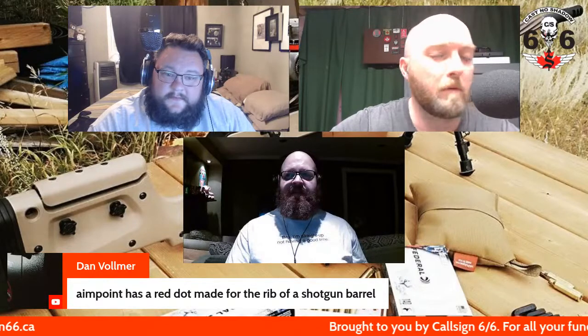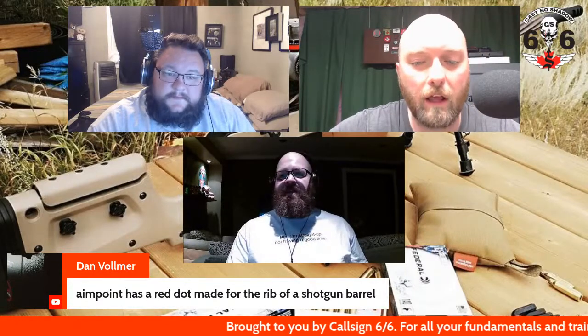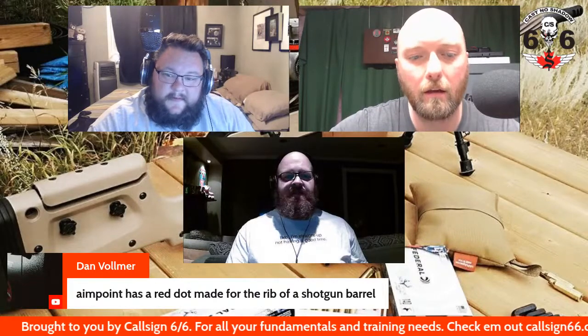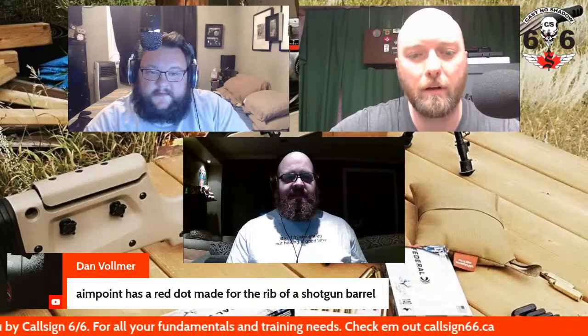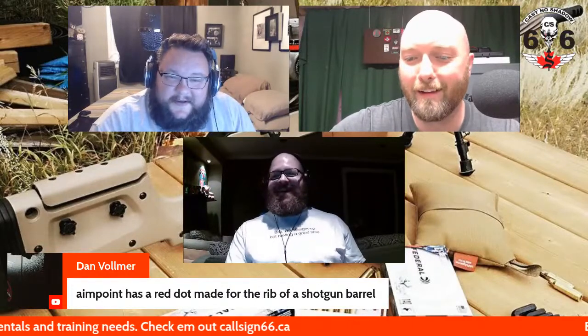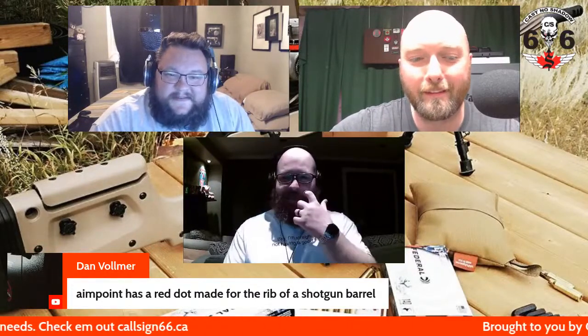So Dan Vollmer commented, he said Aimpoint has a red dot made for the rib of a shotgun barrel, which is cool. But for some reason, when I read that very quickly out of the corner of my eye, I thought he was telling us that Aimpoint is made of the rib of a shotgun barrel. I was like, what the fuck is Dan talking about? Pulling out the Adam and Eve references, and that's right. Aimpoint was made from the rib of a shotgun barrel. Aimpoint, heavenly scopes, optics, whatever.